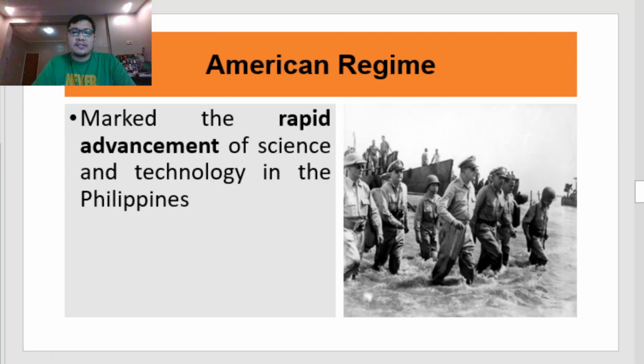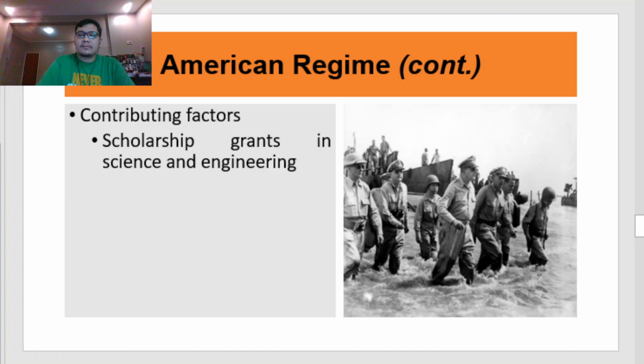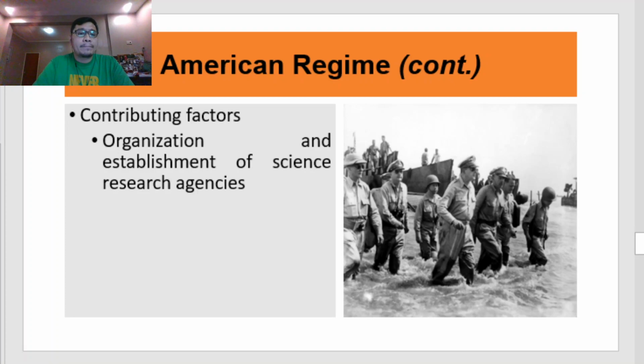Let's now go to the American regime. Okay, for the American regime, it was marked as the rapid advancement of science and technology in the Philippines. Contributing factors: encouragement and support of the government for an extensive public education system, compared to the Spanish regime, wherein they favored the principalias or the maharlikas or the pure Spanish blood. For the Americans, they introduced to us the public education system, so public schools. And then scholarship grants also in the field of science and engineering, organization and establishment of science research agencies.